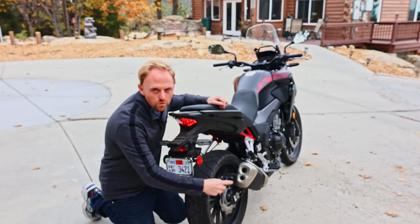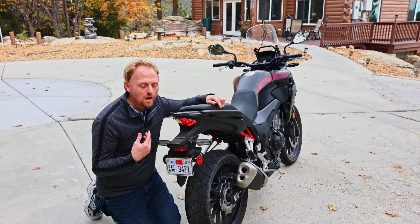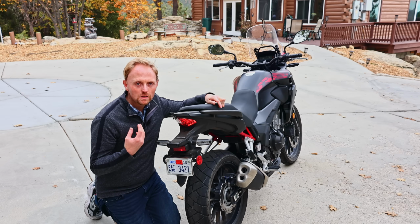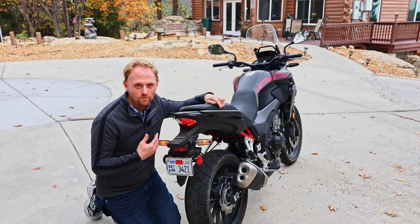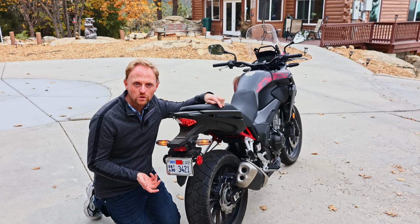Also, I want to point out this twin outlet exhaust, which actually looks pretty nice, but it doesn't have too much sound to it. Like I'm going to mention later in the review, the experience of riding the bike, it kind of sounds like riding a vacuum cleaner, which is unfortunate because I think with a better exhaust, this bike would actually sound pretty good.